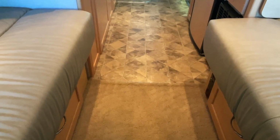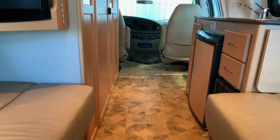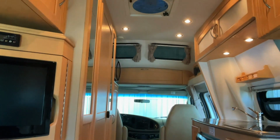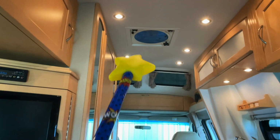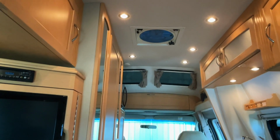Here we are sitting in the couch bed at the rear of the RV. As you can see, we got a mix of carpet and hard surface flooring in this unit. Makes it easier to keep clean. Got just under 74 inches headroom in the main part of the coach. We do have a fantastic fan in the center that runs off the coach battery. Can act like an exhaust fan or an attic fan at night.